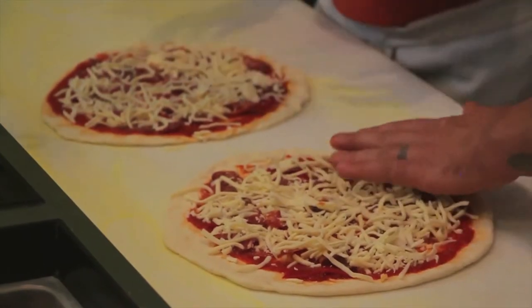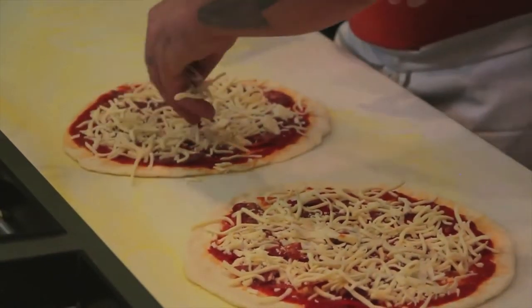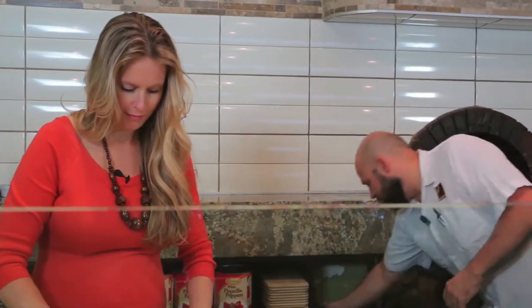Did I put enough on? You can put on a little bit more if you want. Don't want to be stingy on the cheese. Okay, and so they look great. We can push things to the edge a little bit more, but I like to see a little bit of crust. And then I just grab our shovel.